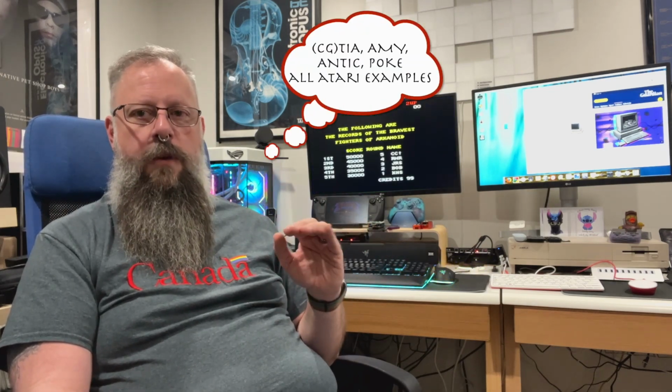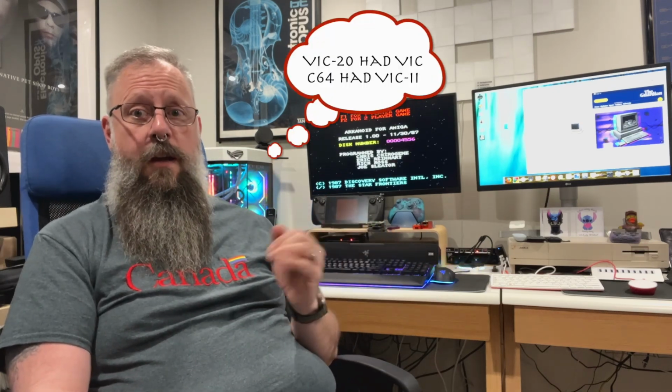Let's talk a little bit about the chipset in the Amiga, because this is really what led, I think, the Amiga to stand out. Now, using coprocessors in computers wasn't a new thing. So Atari had its chipsets for the Atari 800 and the 400. The Commodore 64 had VIC and SID. Even the VIC-20 had the first version of their video interface device as well, right? So the Amiga, though, was a little bit different.